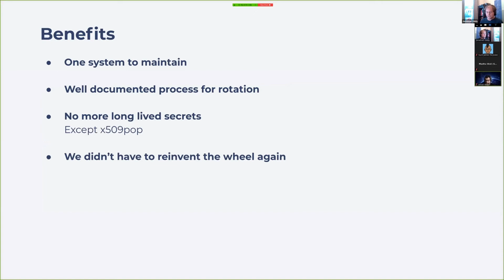Well, moving to SPIRE has allowed us to slowly phase out some of the older systems for authentication and also introduce security in those cases where it didn't exist, where things inside the perimeter were just trusted. This has given us one system to maintain with a very clear internal owner. And especially if we can make the Kafka usage even more transparent, it will be even more clear where the boundaries of these systems lie. We've got well-tested and documented processes for operations such as rotation and handling secret compromises, which is great.